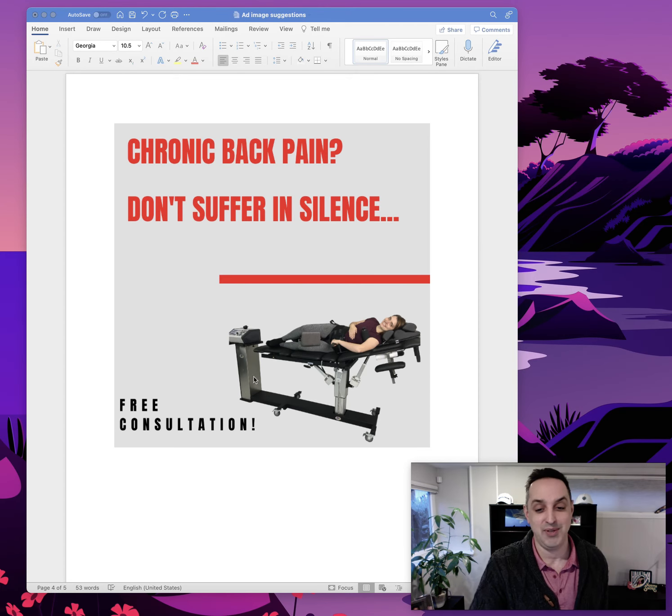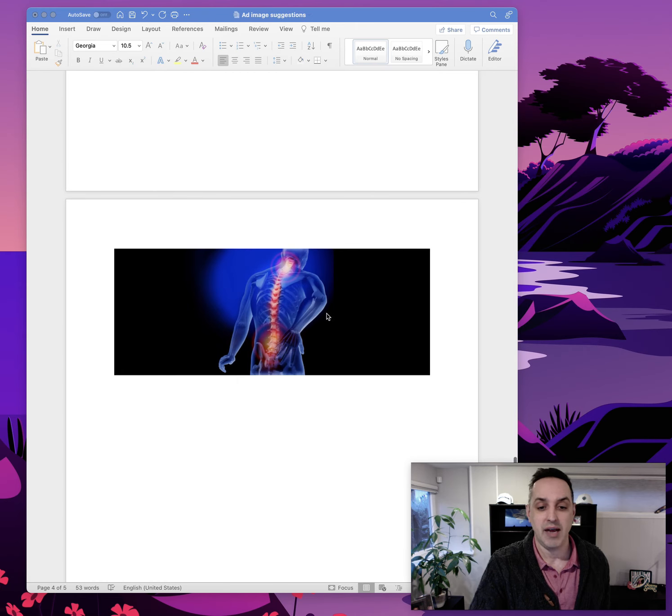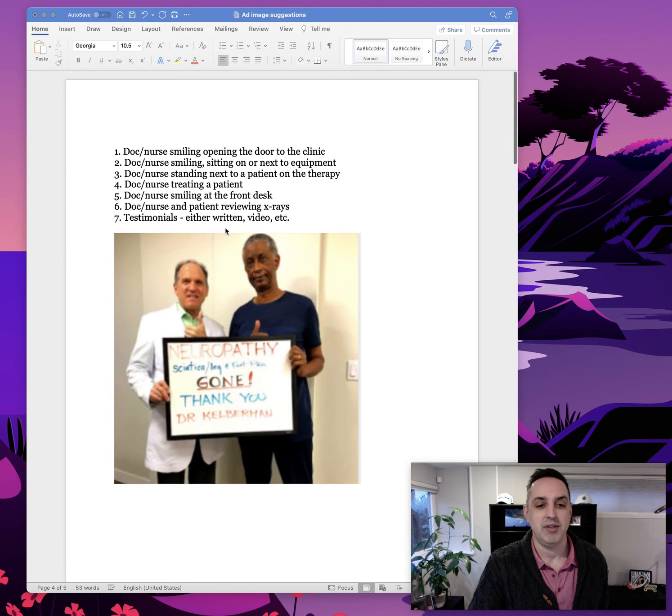This one's worked really well too. It's ugly. Gosh, it's ugly, but it works. This is what not to do. Can't have the old red hot back or hot neck, right? So if you want to write those down, this is them there.